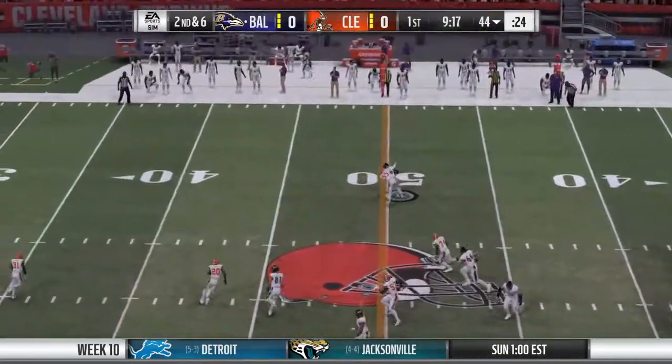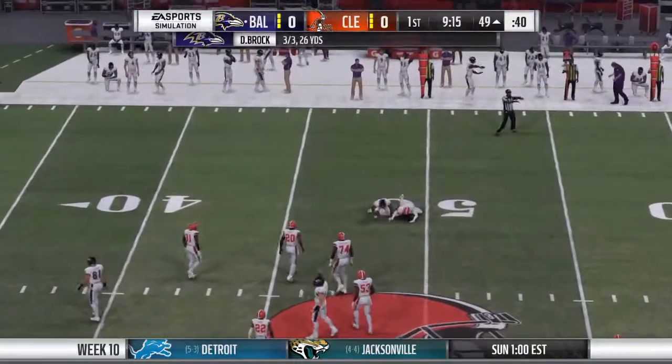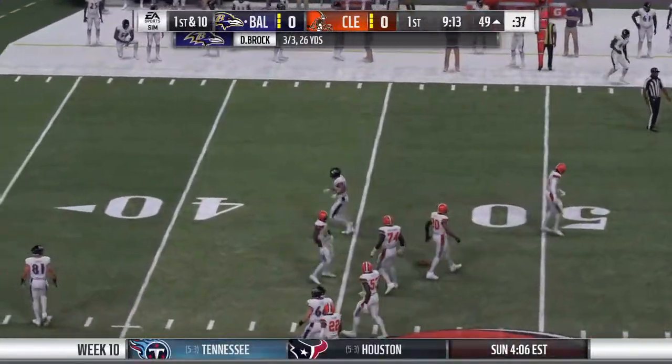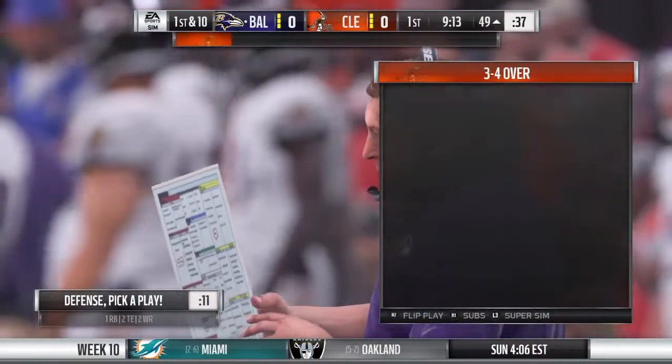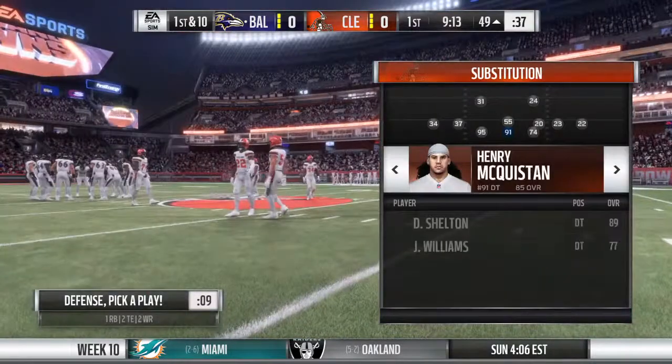Operating from the gun. Brock. Rashard Matthews here on the catch. And he'll get it into enemy territory just across midfield at the 49. It's a 7-yard gain there, and it's good enough to move the chains.